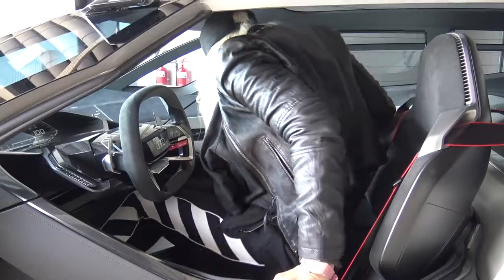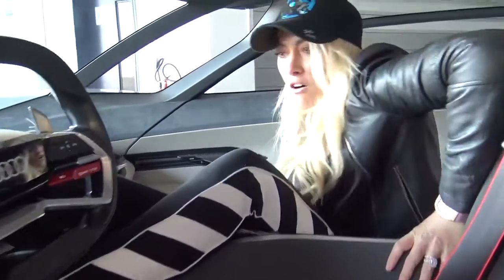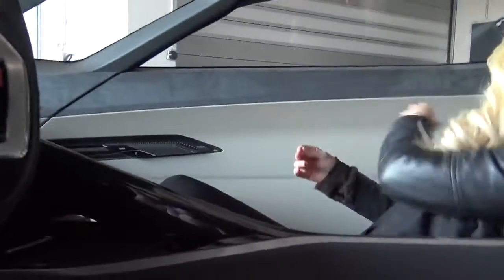Wait, I want to get in. You want to get in, huh? Yeah, here. Can you hold? Yeah. Obviously, when this car is actually a real car, this door will open. But at the moment it doesn't, so there you go. Okay, I'm in. I got my seatbelt here and everything. Oh, this is actually quite comfy.